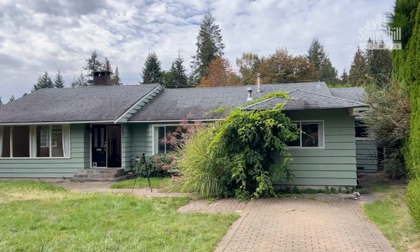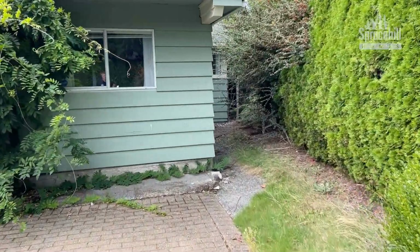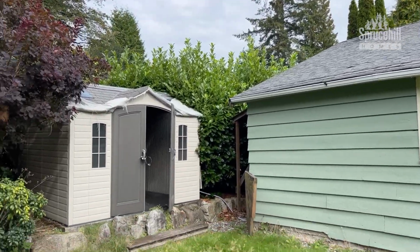This house is going to be very, very much in keeping with what I think is the Edgemont vibe in terms of craftsman and elegant. And I'm really looking forward to bringing this one to light.